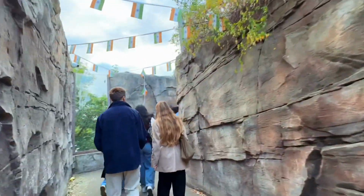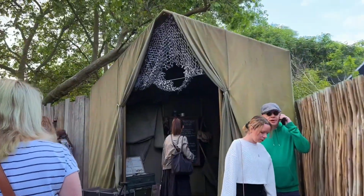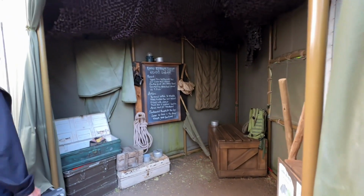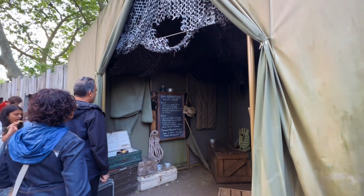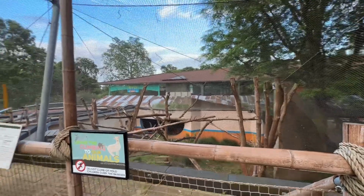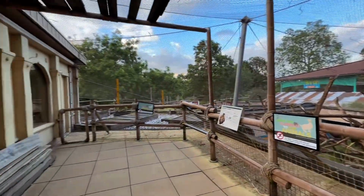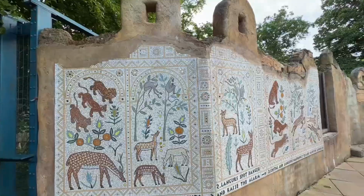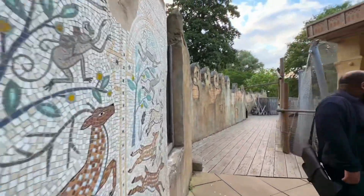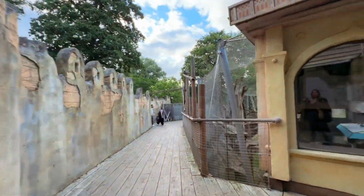In hindsight, maybe the lions was a little bit of a mistake because I didn't really see any, and you do walk quite a long way round. I did see this big male lion sleeping, but he was at quite a distance. The Land of the Lions was opened by Queen Elizabeth II and Prince Philip in March 2016, and I did really appreciate there was a lot of attention to detail in this section.